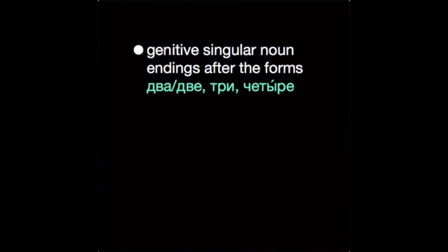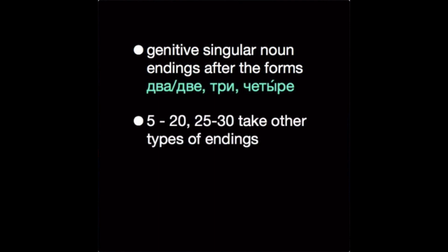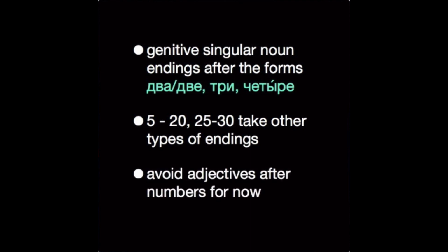Summing up, be sure to use the genitive singular noun endings after numbers that end in the forms два or две, три, or четыре. Numbers that end in 5 through 20, 25 through 30, etc. take other types of endings, and we'll cover those another time. And one last note, adjectives can have special endings after numbers too. We'll cover those in another video as well, so you might want to avoid using adjectives after numbers for now.